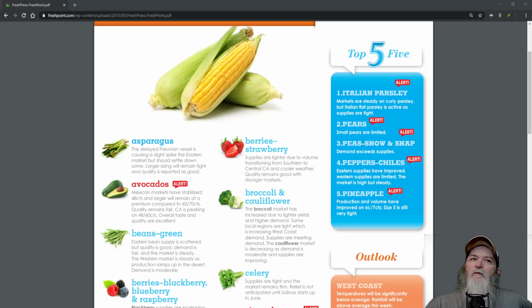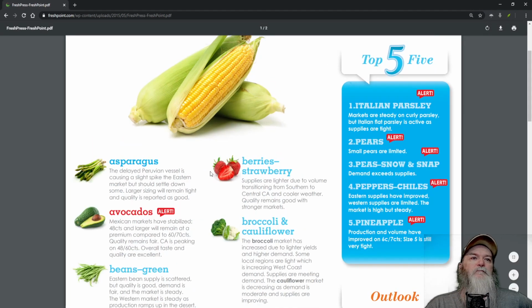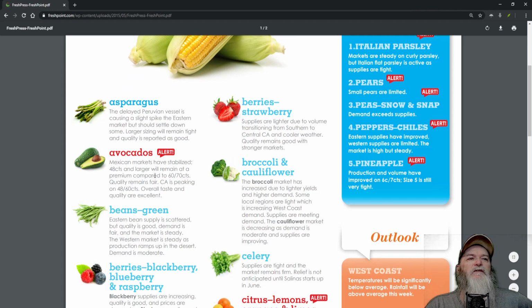And as you can see, red text means we got an alert on avocados. I remember a few years ago, depending on your area, avocados were scarce and very small and not very ripe. You had to keep them for a while before they'd actually get ripe. That was because of the shortage. And right now it says Mexican markets have stabilized. 48 count and larger will remain at a premium compared to 60 and 70 count qualities. Overall taste and quality are excellent. That's a good thing.